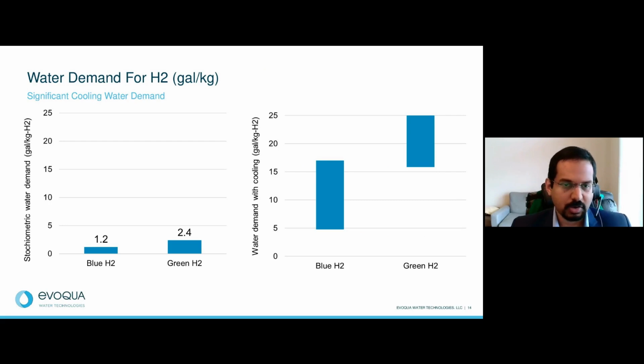And now I want to talk about the water demand for hydrogen, which is not talked about often. Stoichiometrically, I've shown what's on the left. So if you use the actual reactions and stoichiometrically account for the mass of hydrogen required, this is what you would see. It's not a whole lot, but the problem is these processes do not directly happen just with the stoichiometric reaction. There's a lot of other processes around it, with cooling of the electrolyzers, for example, and cooling towers and blue hydrogen processes. Those consume a fair bit of water as well. So once you account for overall water usage, the demand for water is significantly higher.